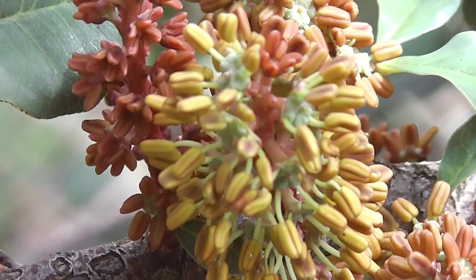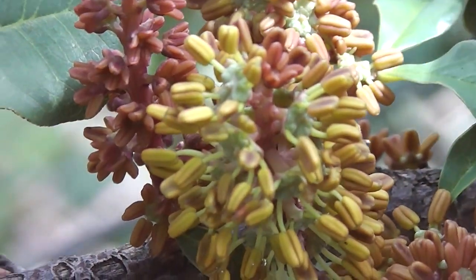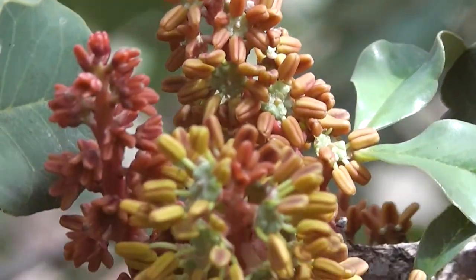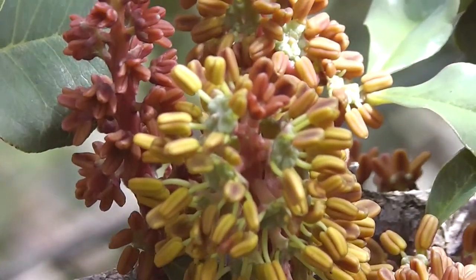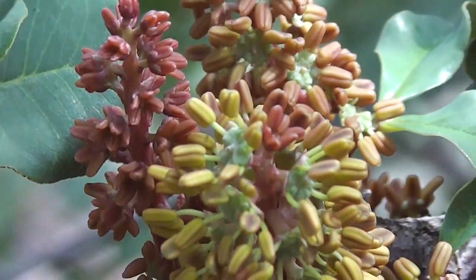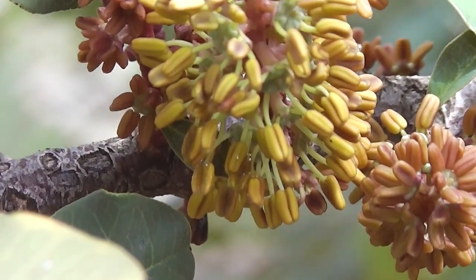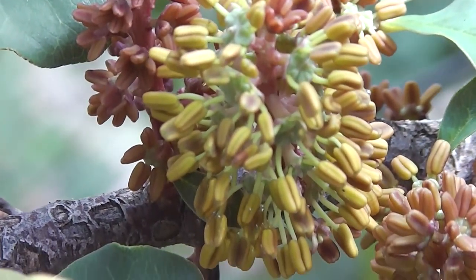This carob tree way down the paddock is male too. It's got no telltale little white beanlets, or whatever you like to call them. It's only got the stamens, anthers, whatever they're called. It's only got the male parts. So it will never have beans on it, this one.